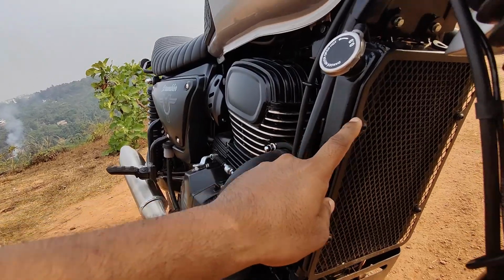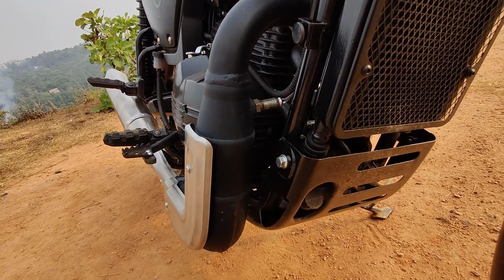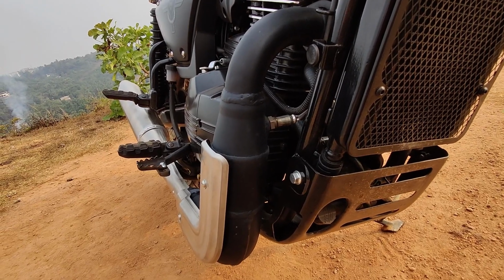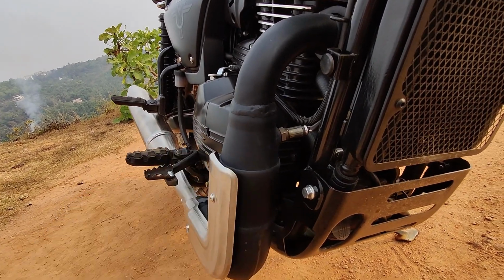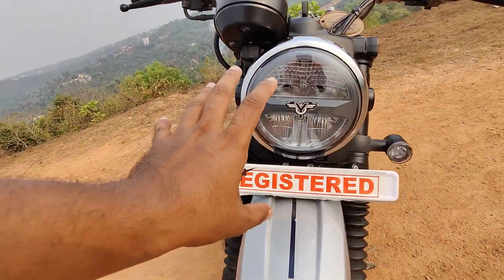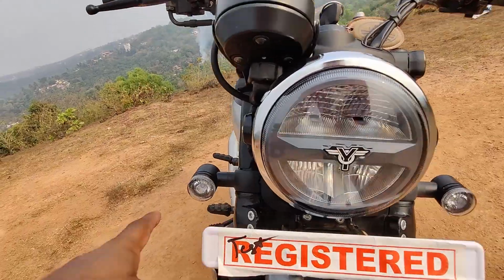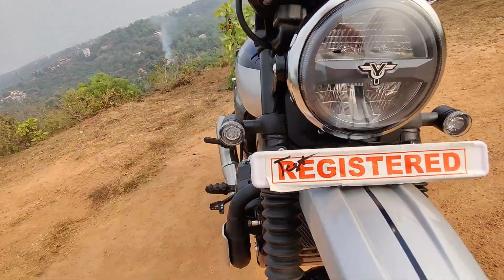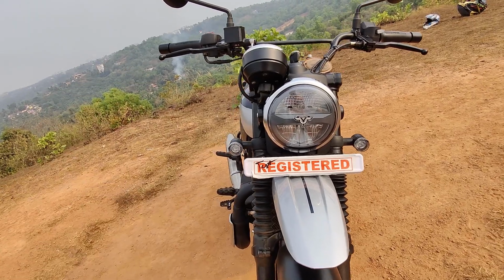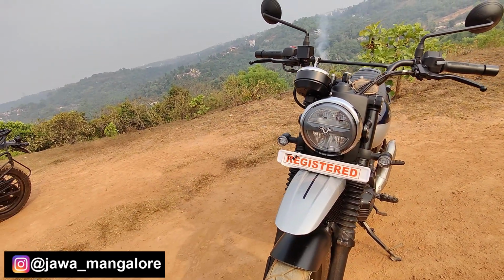So here you have the radiator, and then on the bottom you have the coolant, which is kind of interesting. I don't know what's the reason behind it. I'm sure they know why they've done it. Coming on to the headlight, it gets a very neat retro looking round headlight with the Yezdi branding here. And then you have these small indicators. I'm not a big fan of these small indicators. They could have made it better, but it goes with the overall design of the motorcycle.